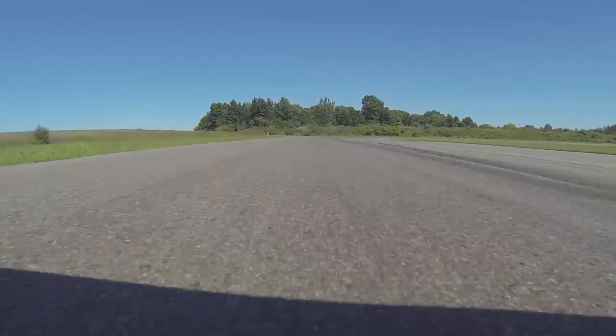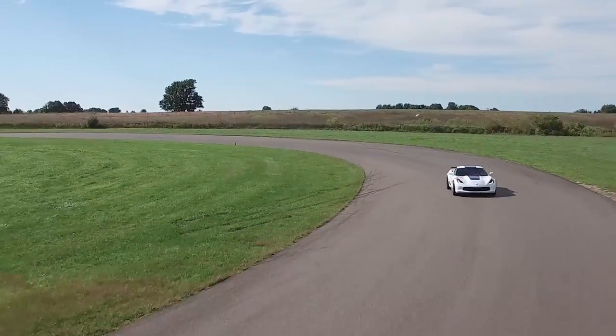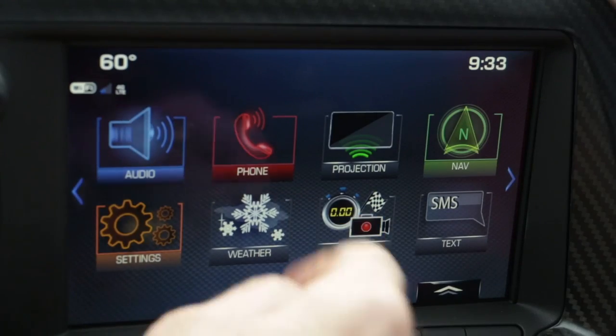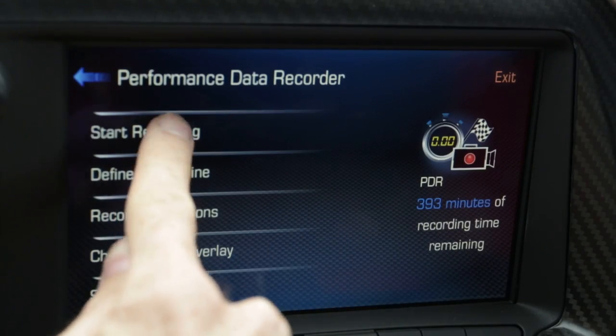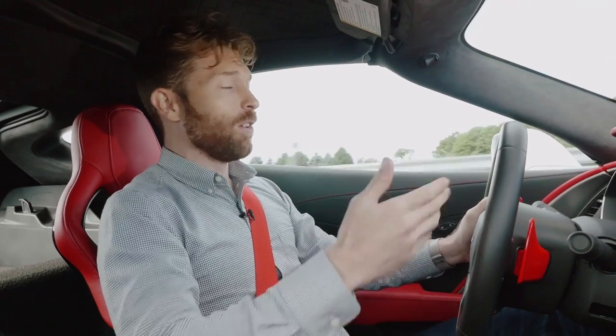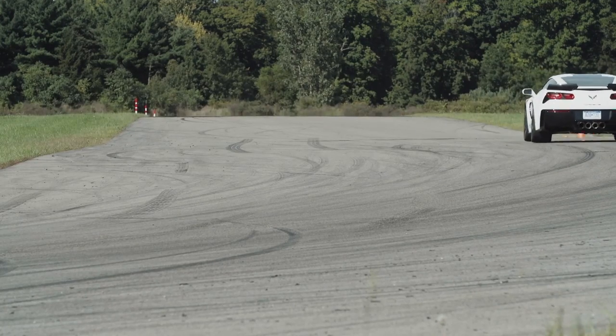Today, the track went a little greasy this morning, so we'll run on number three, which is kind of a nice in between. But you dial it all the way up, and this thing will actually let you have a lot of good fun. And you can record how much fun you're having because it has a performance data recorder, which puts a camera up behind the mirror and records how you're doing on the track, your throttle position, your brake position, how many G's you're pulling. So when you do get that 1.2 G's, you can then put it on YouTube and show all your friends.